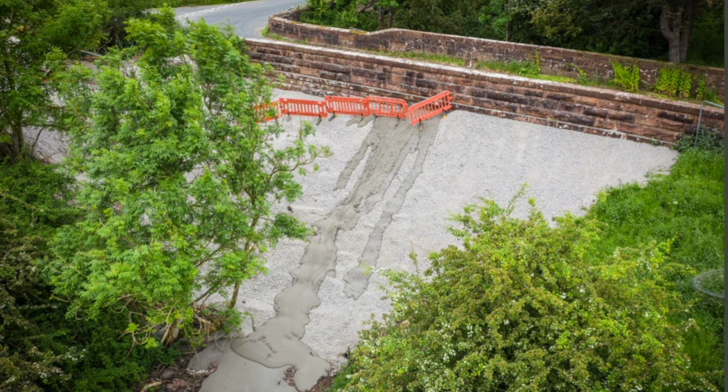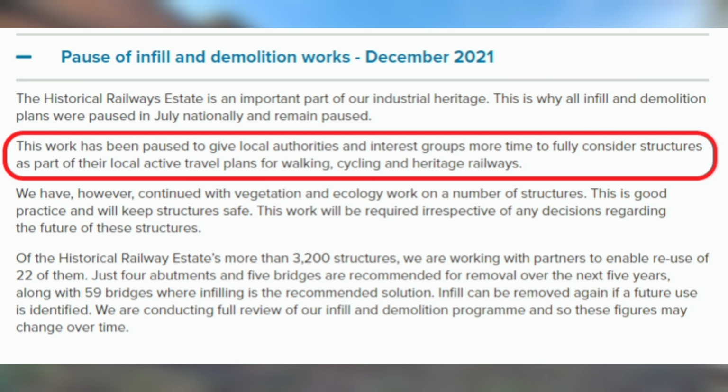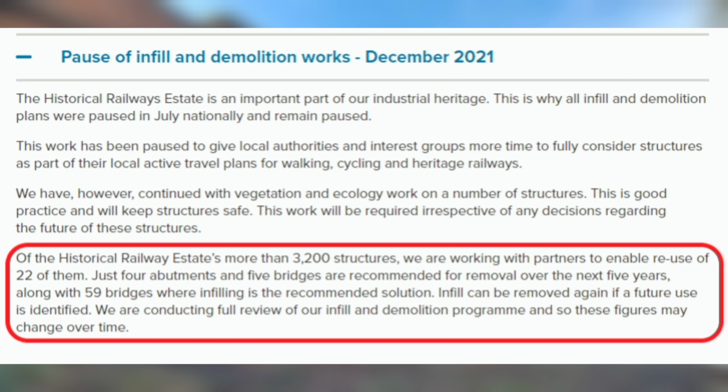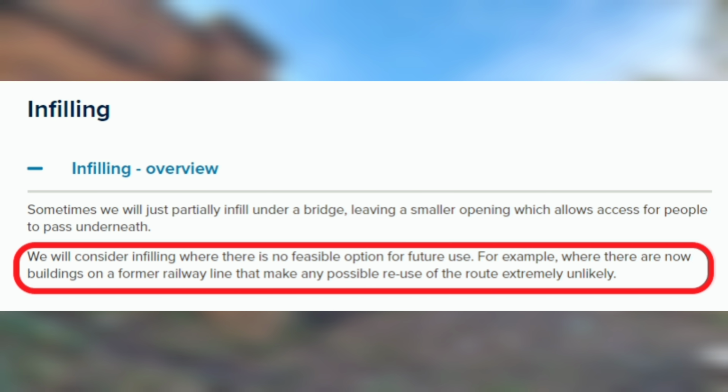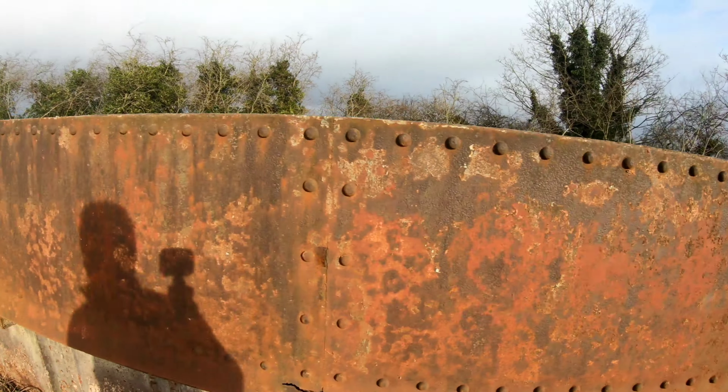So let's just have a look at what National Highways are saying about this infilling work. So the work has been paused to give local authorities and interest groups more time to fully consider structures as part of their local active travel plans for walking, cycling and heritage railways. And the headline here is for 5 bridges to be demolished and 59 bridges to be infilled. So in terms of the infilling, this is what they have to say. So we will consider infilling where there is no feasible option for future use. For example, where there are now buildings on a former railway line that make any possible reuse of the route extremely unlikely. So given that sections of the Hull and Barnsley Railway have been reclaimed, you could say that these two bridges do fall into that category.